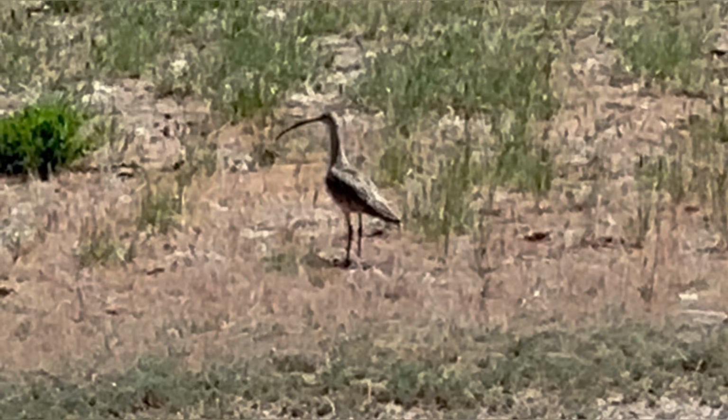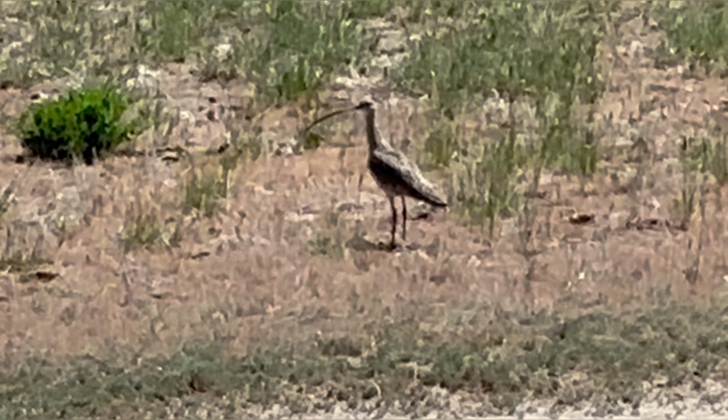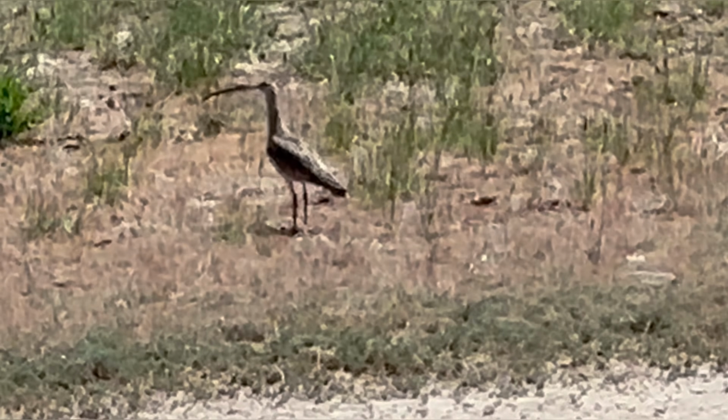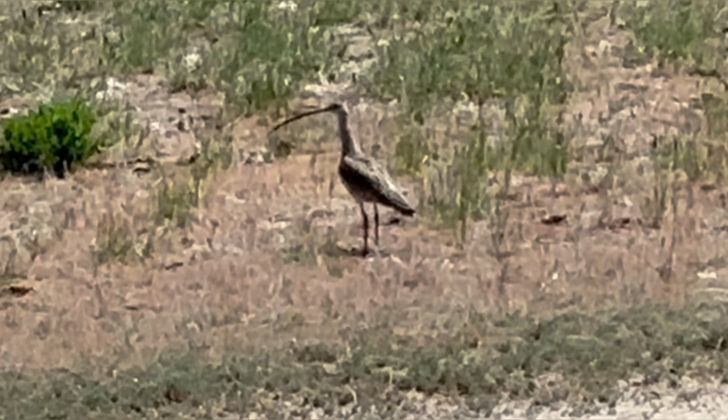This is a curlew. They have a very long bill, if you can see that. They like to hang out in some of these wetter sagebrush country grasslands, especially in the spring.